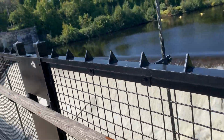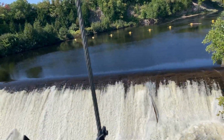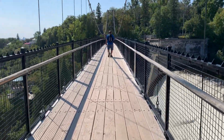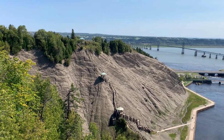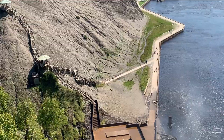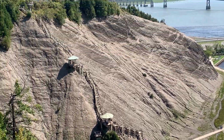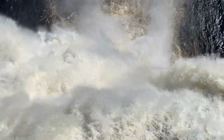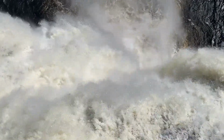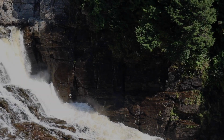This is Montmorency Falls. Again, we're on the suspension bridge over the falls. Look how high up we are. Ooh, this is really scary. Dang, look at that. All those steps were the steps we walked up. Can you see them going all the way up? See the waterfall below me? Look at that. Is that not amazing? This is so epic.